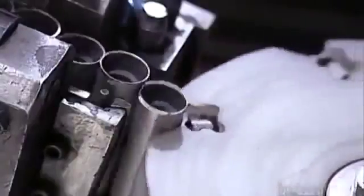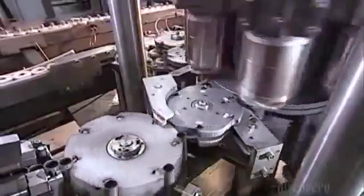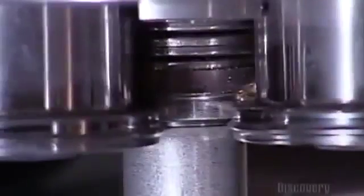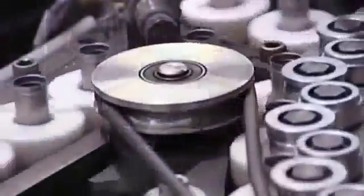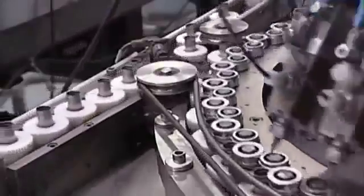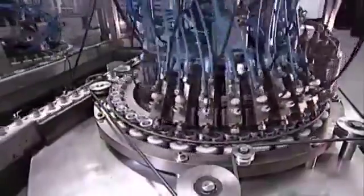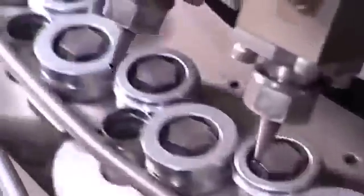The next machine makes a ridge on one end of the console to help seal it. Plastic holders, called pucks, hold the consoles still as nozzles apply a sealant to the top, which is the negative end of the console.